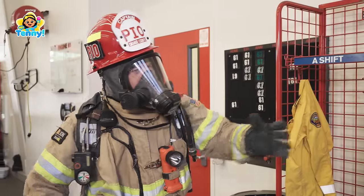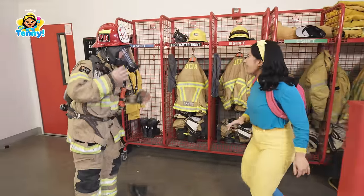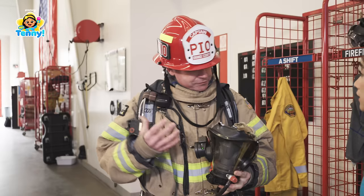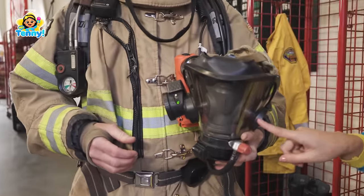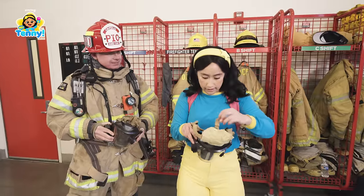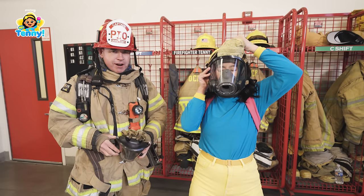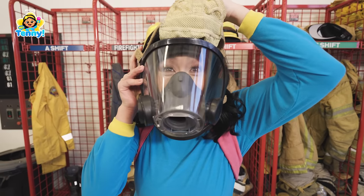Hey, Tenny! It's me, Captain Joe! Captain Joe? Oh! Okay. I didn't recognize you! No need to be scared. This is what firefighters wear when they come to help you. What's that? Well, this is an air mask, and this is what we wear to help us breathe inside a burning building. Let's have you try. Whoa! So I put this on? That's right. This is all the gear that firefighters wear when they go in to help people, so you don't need to be afraid. Ooh! Wow!